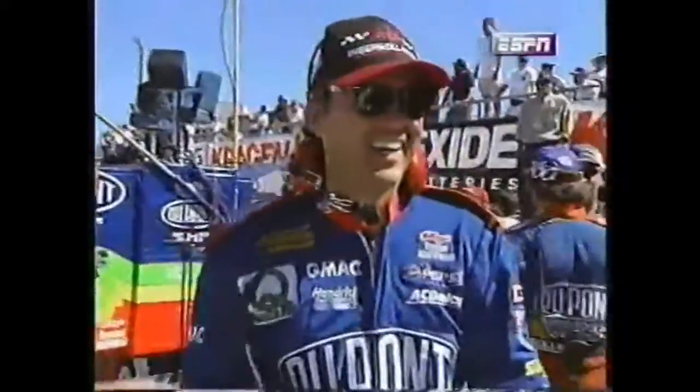You know, I never thanked DuPont, Quaker State, Pepsi enough, and really want to say thanks to them. I'm really excited about this. This is a place we haven't won. We got to thank God because he allows us to do this, but I'm happier when we won Daytona. Ray Evernham heading up to victory lane.